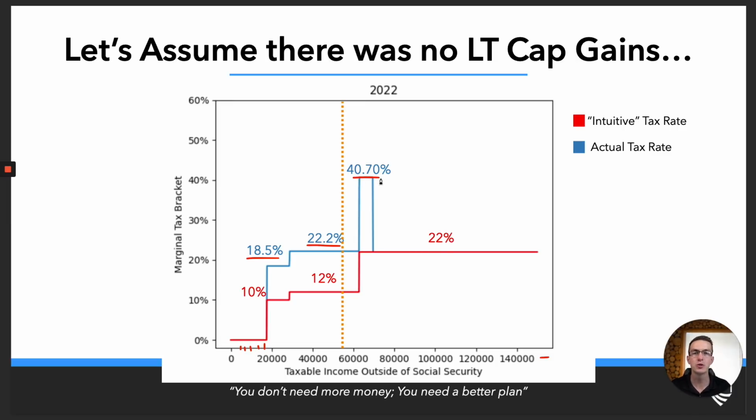This is how the Social Security Tax Torpedo is created. It's something I see not a lot of people focusing on, unfortunately, because it's such a critical tax planning tool in order to translate to tax savings in your given situation. You want to avoid this 40.7% zone. And so this is the first tax hurdle. We're going to stack another tax hurdle on top of this in order to create that 49.95% zone.